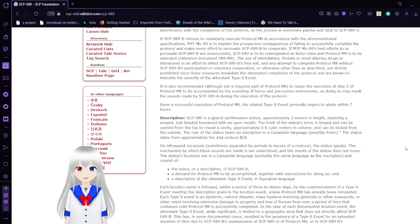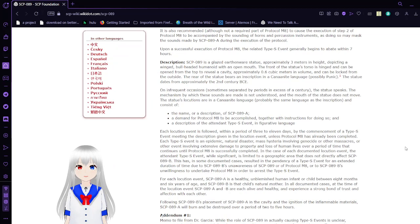Upon a successful execution of Protocol M8, the related Type S event generally begins to abate within 7 hours.